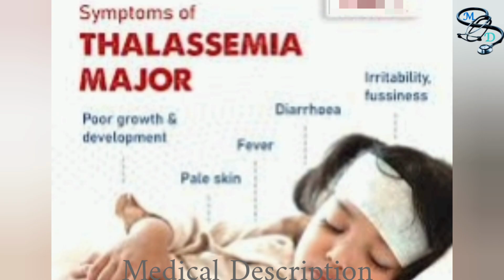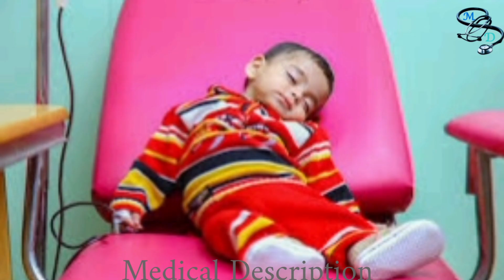With two mutated genes, your signs and symptoms will be moderate to severe. This condition is called thalassemia major or Cooley's anemia. Babies born with two defective beta hemoglobin genes usually are healthy at birth but develop signs and symptoms within the first two years of life. A milder form called thalassemia intermedia also can result from the two mutated genes.